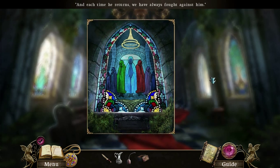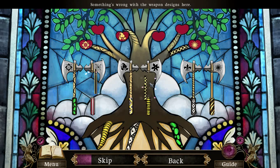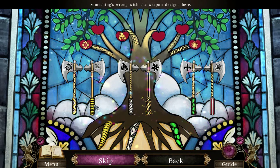We've always fought against him whenever the shade appears. Something's wrong with these weapon designs. Okay. So it looks like when you get a piece in the right spot, you can't move it anymore. Oh, and now I get to move the middle parts of weapons. Yeah, okay. When you get a piece in the right spot, you can't move it anymore, and it looks like left-hand pieces always must be swapped with left-hand pieces. There we go.